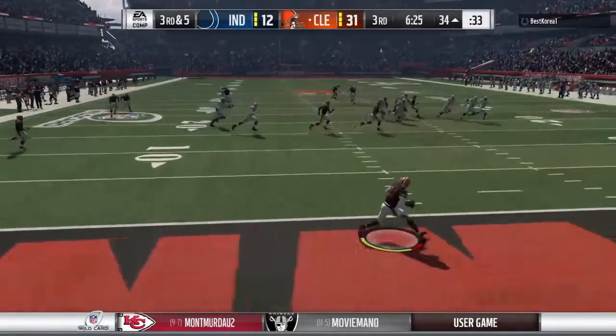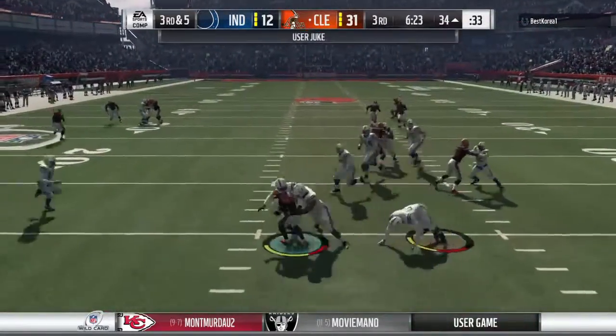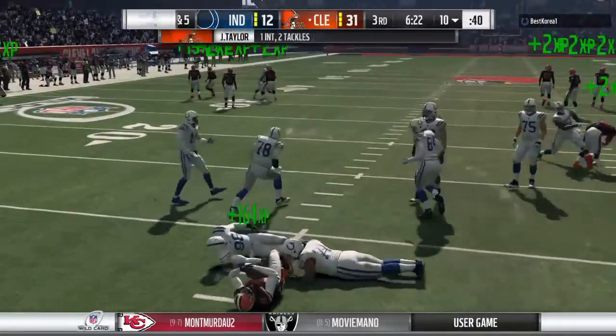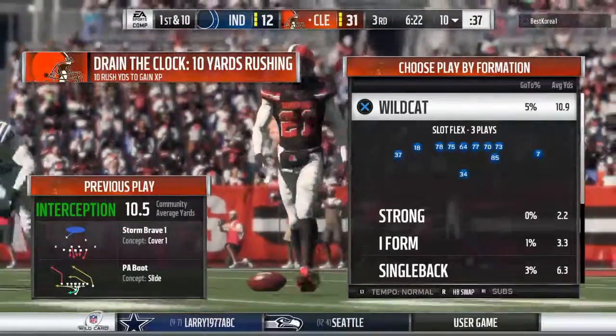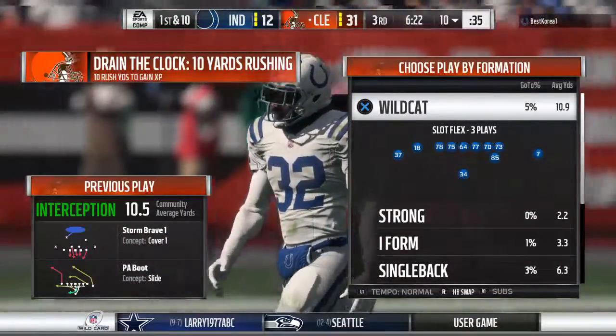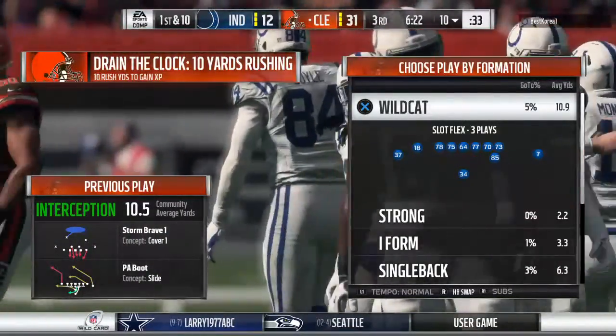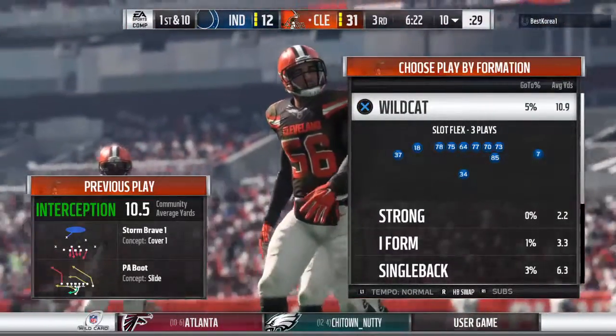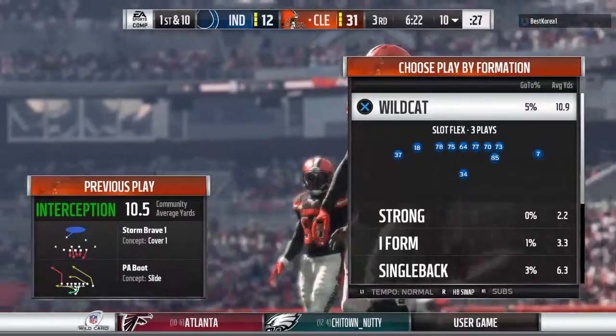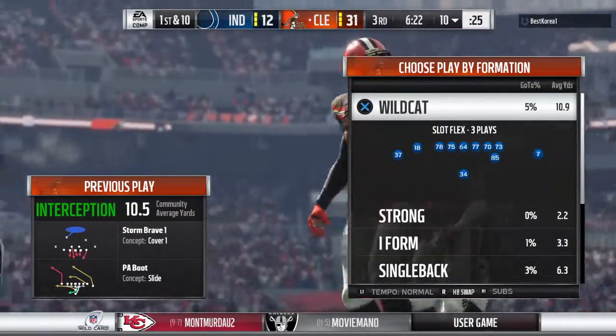Picked off by Jamar Taylor. He juked him, and he'll be brought down at his own 10-yard line. The interception woes just continue to mount. He's thrown 5 picks. At this point, you got to be thinking, is it something between the ears? I think a confidence hit does occur once you start getting those numbers up there a little bit.